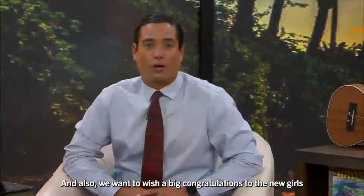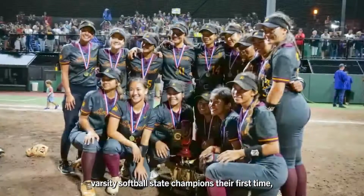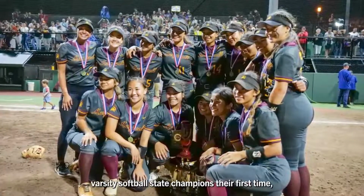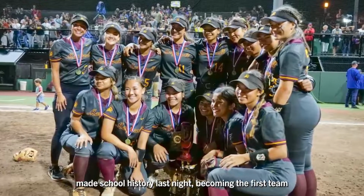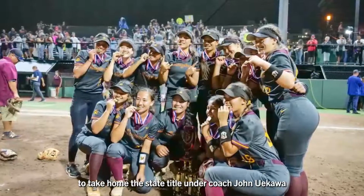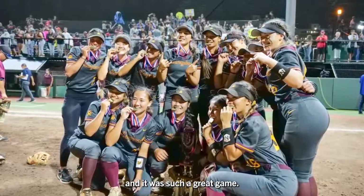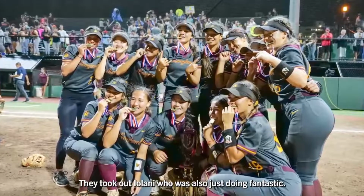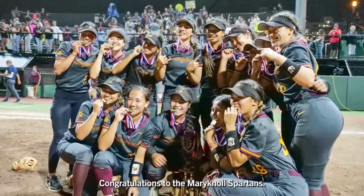And also, we want to wish a big congratulations to the new girls varsity softball state champions. Their first time, the Maryknoll School's Lady Spartans. These scholar athletes made school history last night, becoming the first team to take home the state title under Coach John Uikawa. And it was such a great game. They took out Iolani, who is also just doing fantastic, and good congratulations to the Maryknoll Spartans.